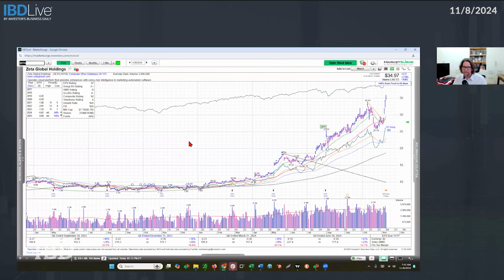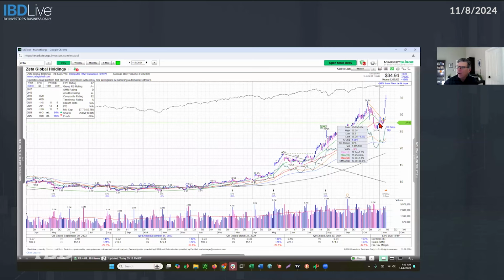Got it. In this case, I tried Zeta when it first came up, and then it fell back below the 50-day. I got out, and then on Tuesday, before the election results, I decided I had to get back into this. The only regret is I didn't go bigger than I did. But this thing has really taken off. Again, this makes me nervous because with this sort of action right ahead of earnings, there could be a gap down.